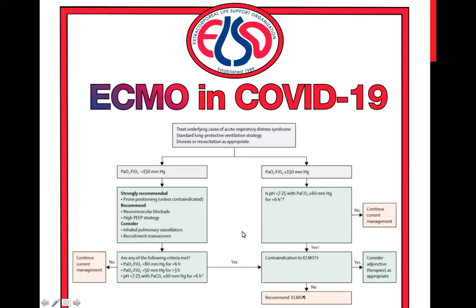So we can see that it basically starts with treating the underlying problem. In ECMO, in COVID, it's mainly about VV ECMO. And of course, treating the underlying problem, lung protective strategy, diuresis, and all other effective drugs, and checking whether the arterial oxygen to FiO2 ratio is less than 150 or more than or equal to 150.